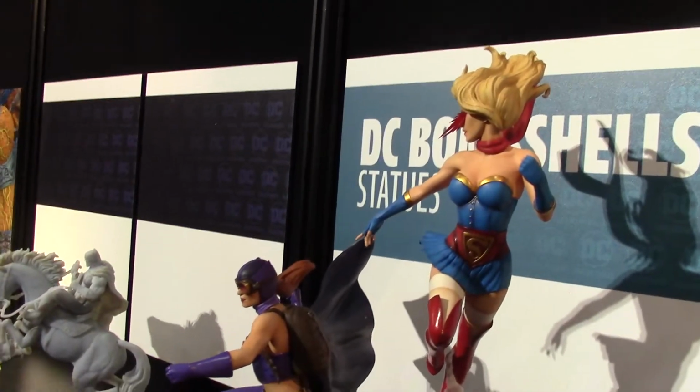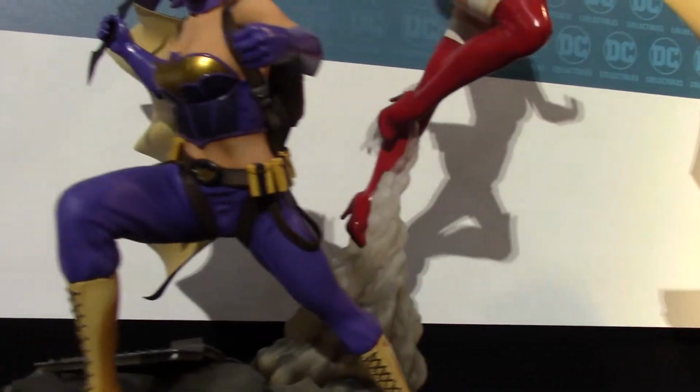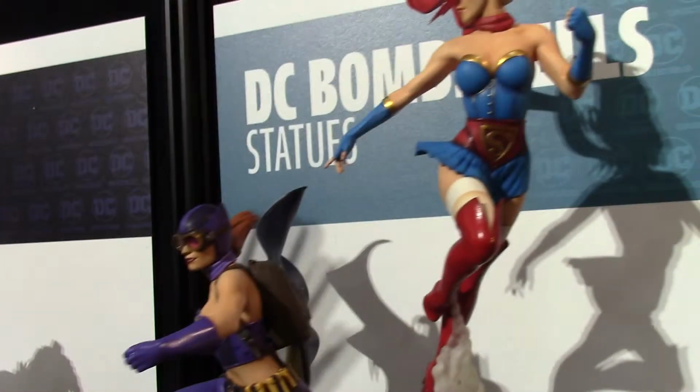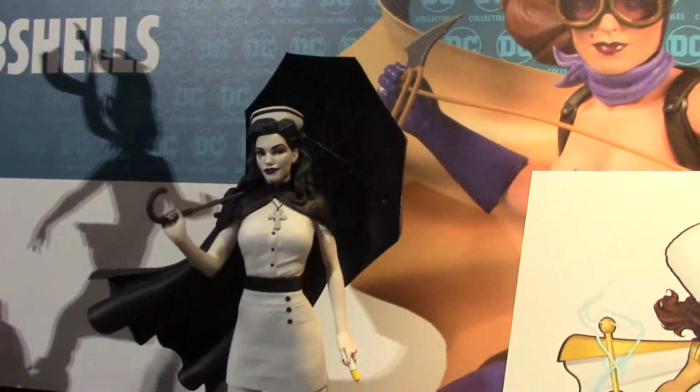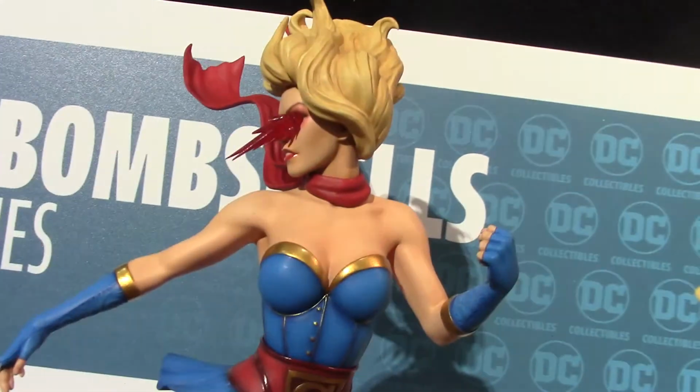And then Bombshells is still cooking along. Yeah, so we're doing a celebration statue because we're just celebrating that it's still successful. So we did two of our breakout characters, Batgirl and Supergirl. Very popular. So we went ahead with them. And this is cool. We went back and did the whole I-beam thing up there. Nice. And then we've got Death coming out.